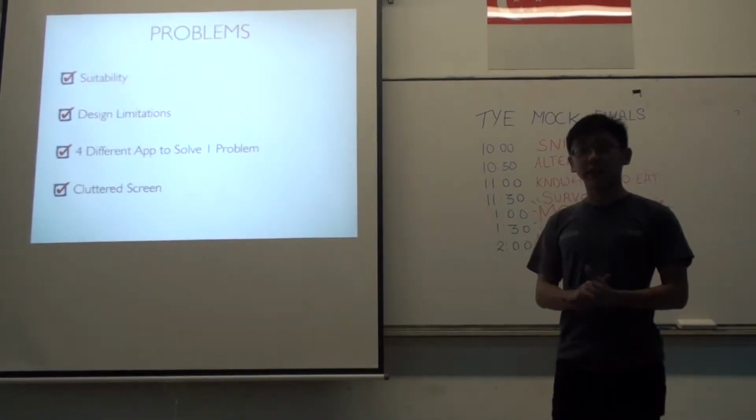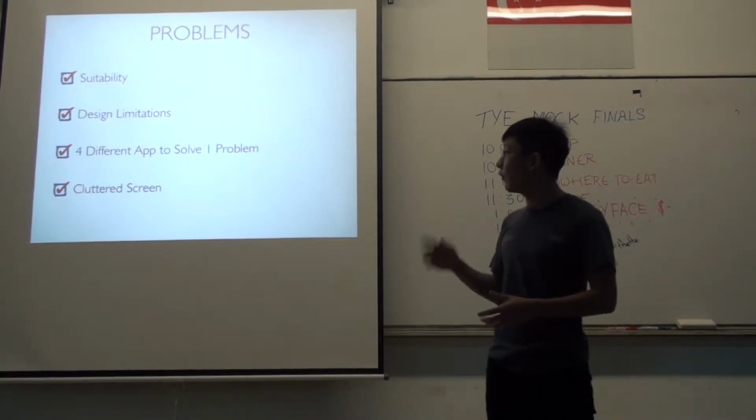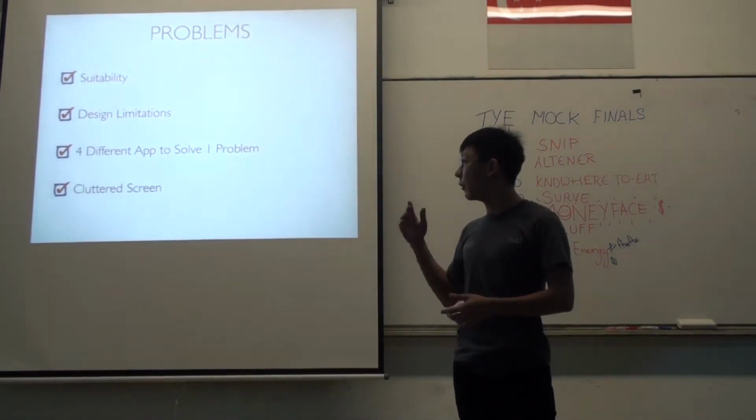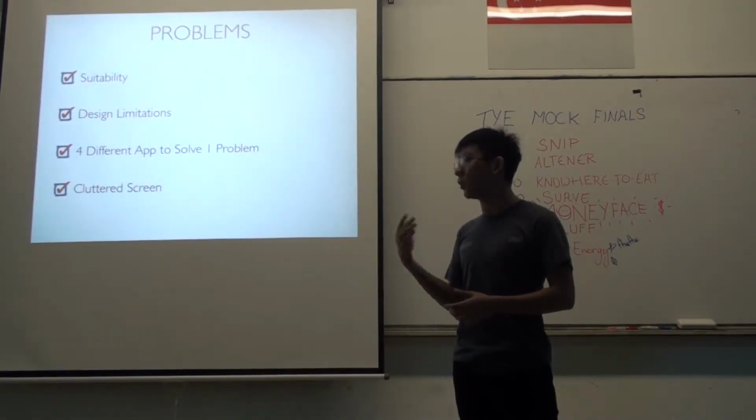And this leads to a cluttered screen, because if you have 4 different apps to solve one problem, it's not efficient enough. And this leaves a cluttered screen, and most of the time you don't even want to use it.